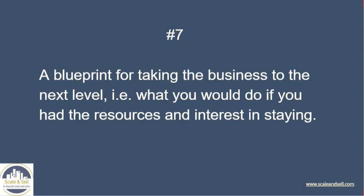Next, a prospective buyer wants to see a blueprint for taking this business to the next level, i.e., what would you do if you had the resources and the interest in staying to take this business to a whole new level? Would you develop new products? Would you develop a range of upsells or experience enhancers? Would you enter a new market? Would you make significant changes to your product or service to appeal to new markets? A buyer wants to inherit a business that's going places.